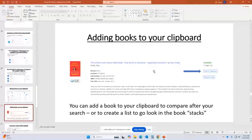Adding books to your clipboard, we have here the book The Honest Truth About Dishonesty, a 2012 circulation book. Here's the description. Click on Add to Clipboard. You can add the book to the clipboard and then compare all the books that sounded interesting, and then figure out which book or 2 books might be best to go look at, or to create a list that you can either print out or just scribble down to go look in the book stacks. That means going into the shelves and look at the individual books. You will have a list from your clipboard.